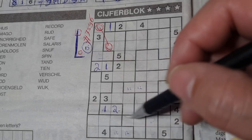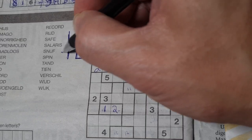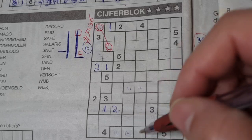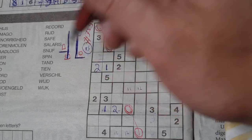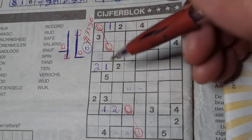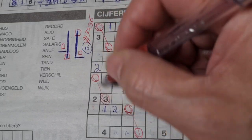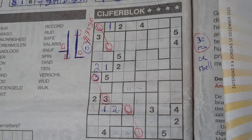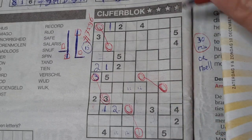How about this shape then? Let me draw this shape here. When you see this kind of shape, remember that this box has the same number as that box. So this box has the same number as that box. Alright, do we have more of these kind of shapes? Yeah, another one. Upside down, this box has the same number as that box. So in this case, it's a 3 here. Alright. Yeah, another one, rotated. This box has the same number as that box.